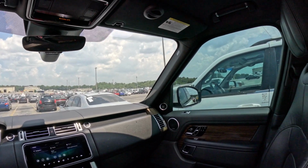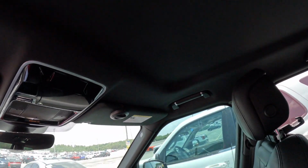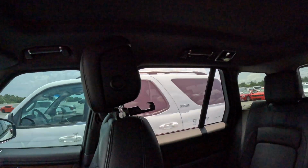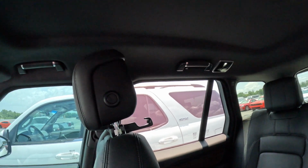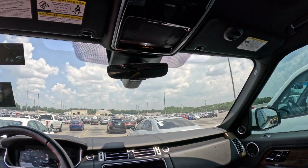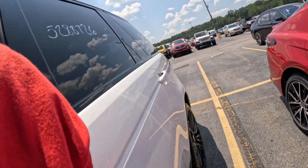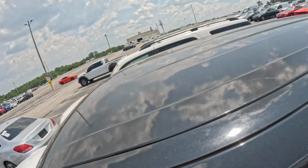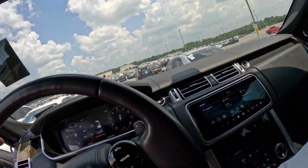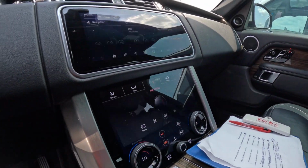Wait, it's not even a roof. They don't even have a roof. It just got the little indentation for the roof. Man, they tripping with that. How you not gonna have the roof? Oh, is it some type of James Bond type roof or something on this? I don't even see where you open it up. Nah, it can't have a roof, y'all. All I can do is look on the top. No roof. Yeah. Dang, how you gonna have the Range with no roof? But y'all check it out.